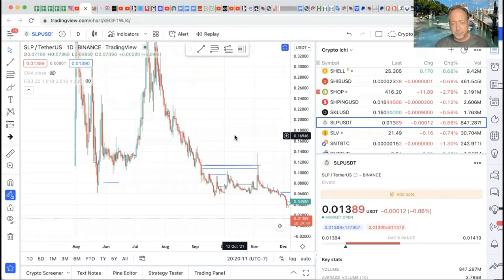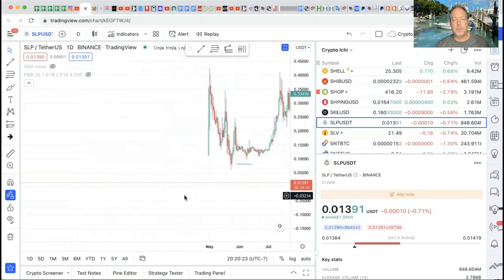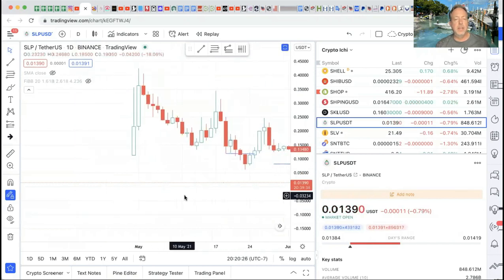Let me get over to the chart. Okay. This is the chart. All right. This is SLP. There's the price, 0.013. So for those of you guys that are new, I always have to explain this to you. Those of you guys that have watched me for a while understand it.